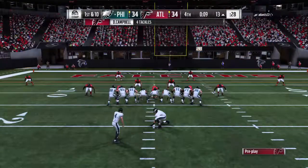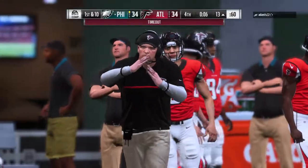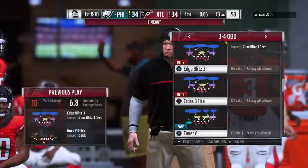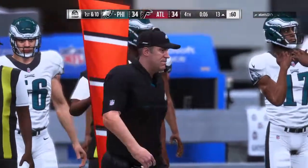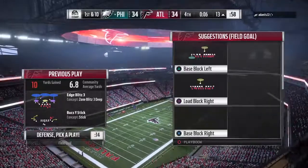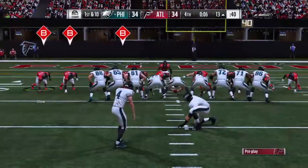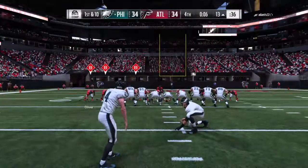So the field goal unit is on the field as this is a big spot right here. And now with 6 seconds remaining, they're going to burn their final timeout. Right now, everything resting on the right foot of Jake Elliott.